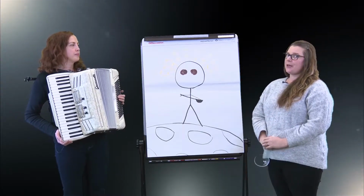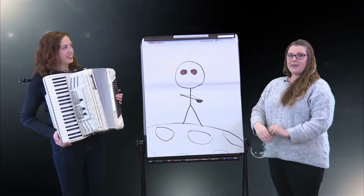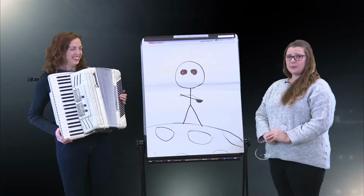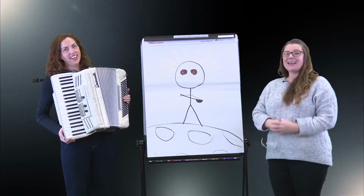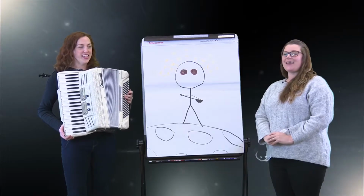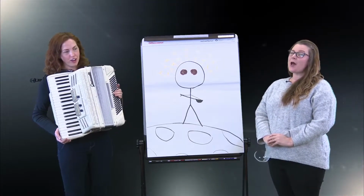Now Aiken had some pretty cool hair. Do you see his yellow hair? That's spaghetti. He had spaghetti hair. And his hair was made of spaghetti, spaghetti, spaghetti. His hair was made of spaghetti, and his name was Aiken.